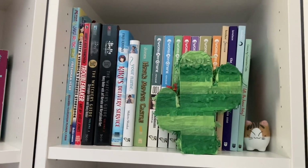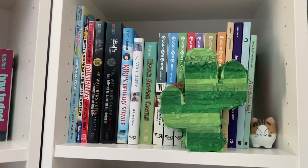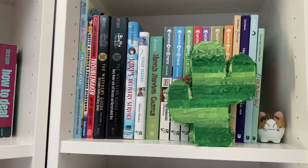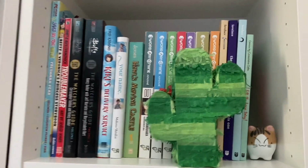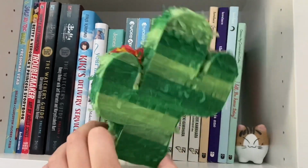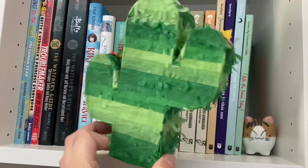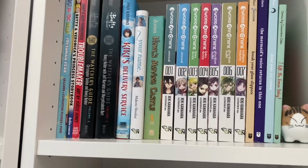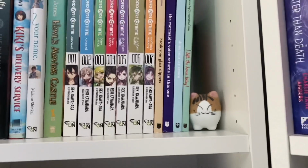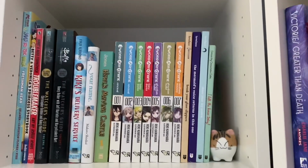This has some Buffy, Miyazaki, some anime stuff, and this cute little cactus piñata that my sister got me for my birthday. I thought it was so cute. She knows that I really like succulents. And my peekaboo cat, that is actually a pot for a succulent, and I love it.